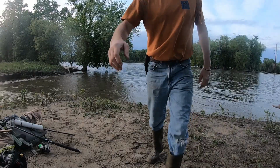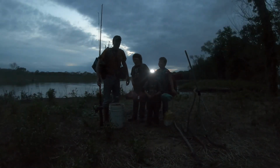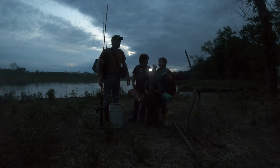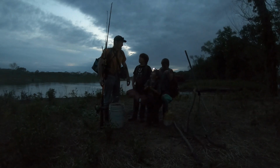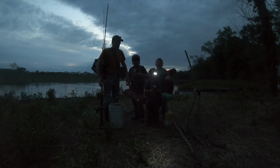Wish me luck. Well, that does it for us. We ended up catching that one channel cat, and I did get a flathead bite, my first of the year. So we know it'll be a good spot. We just got to keep trying, right, guys? Yeah. It's getting dark. We're gonna head back.